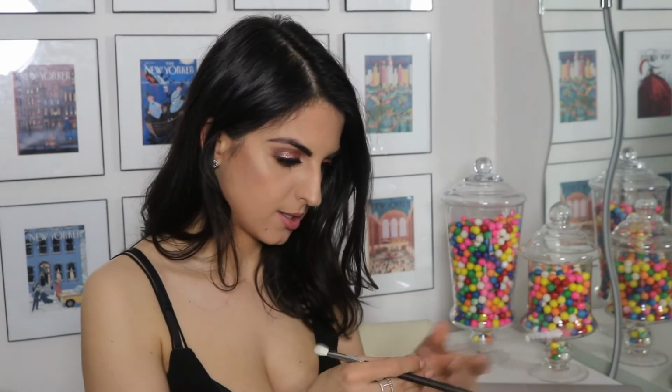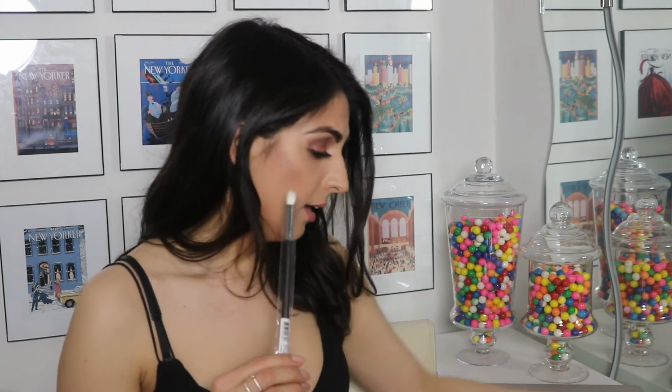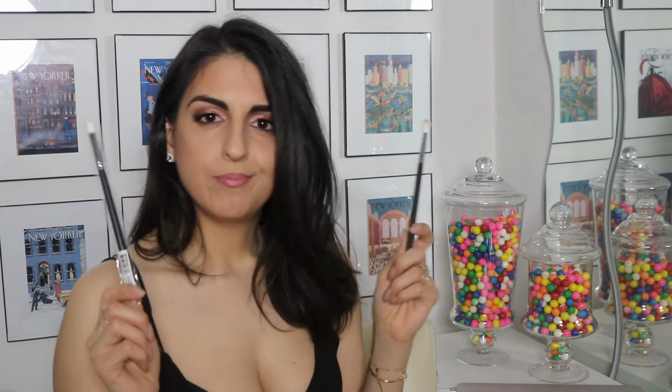So yeah, I feel like I always need a couple of fluffy brushes when I'm doing my makeup, because I always go in for a lot of blending, and I really need clean brushes for blending at all times. So I feel like having two similar brushes is great for me. But if you guys don't want to buy 5 brushes, you can literally buy each one of these and you'll be good to go.